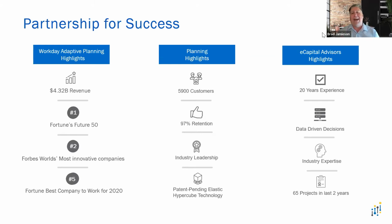Right in the middle, planning highlights, close to 6,000 customers now of Adaptive Planning and Workday. So that's a very, very strong customer base. One of the things Workday really likes to tout here is a 97% retention, and customer success is right in there, that 96, 97% of customer satisfaction, I should say. All right, so that's why we're partnered with Workday Adaptive.